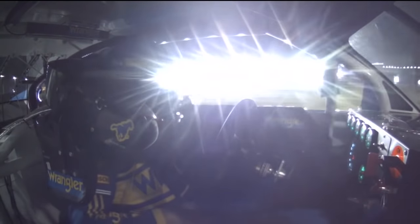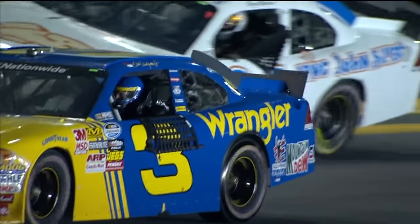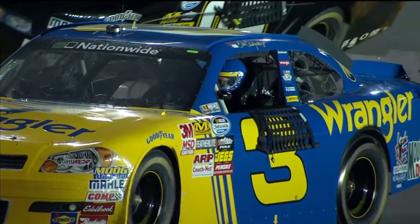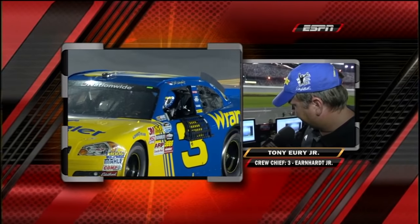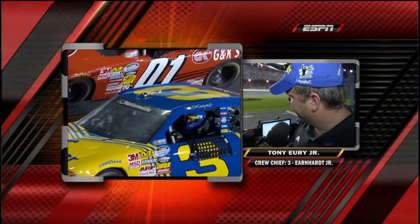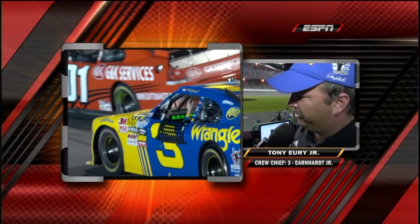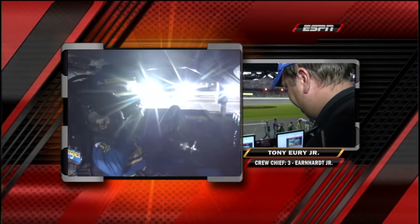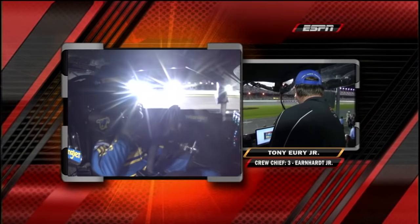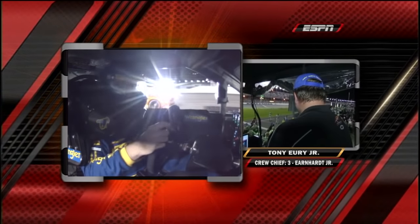The emotion from Tony Jr. after his car took the checkered flag, Mike. And Tony Jr. collecting his thoughts right now, wiping a tear from his eye. What does this mean? Man, you know, we lost everything here. And to come back with that number and do this, that means everything. Can't follow that up, guys. You can hear the emotion. A very, very special win for everybody involved with the three team. Alan?